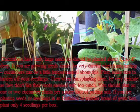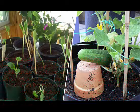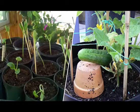If you are growing seeds inside, be very careful when transplanting. Cucumbers can be a little temperamental about this. First, make sure to harden off your seedlings. Then when transplanting them, be very delicate as they don't like their roots messed with too much. You should plan on 1 or 2 cucumber plants per square foot of potting soil. If you are planting seeds or seedlings in an EarthBox or another brand of grow box, plant only 4 seedlings per box.